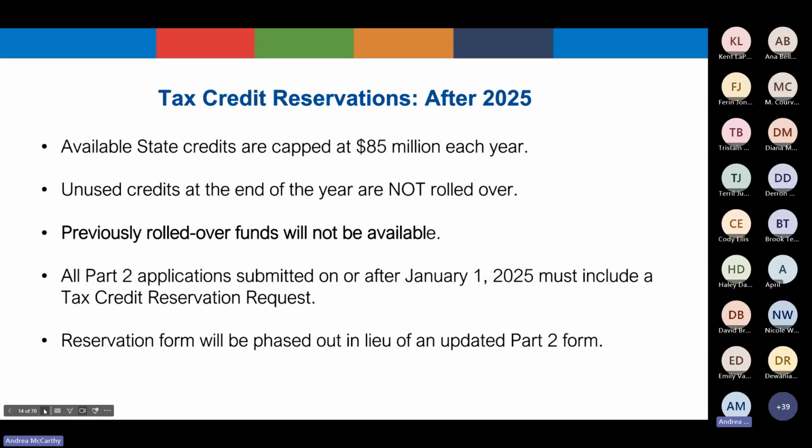So here's the summary of the new legislation. The credits are capped at 85 million. Unused credits are not going to be rolled over. All of the previously rolled over funds, which is over 200 million, will no longer be available for projects where Part 2s were received after December 31st of this year.